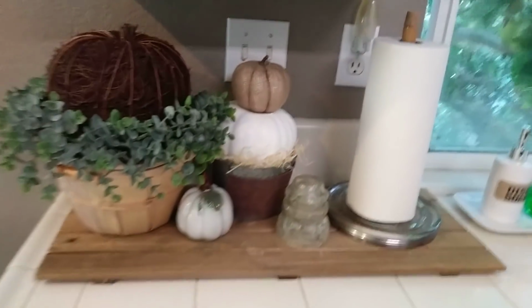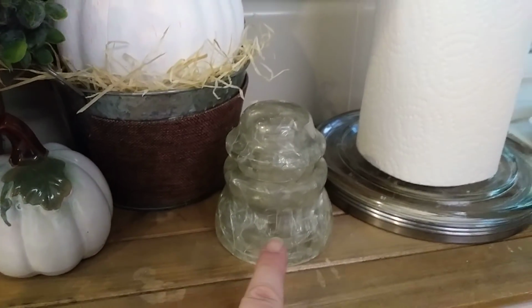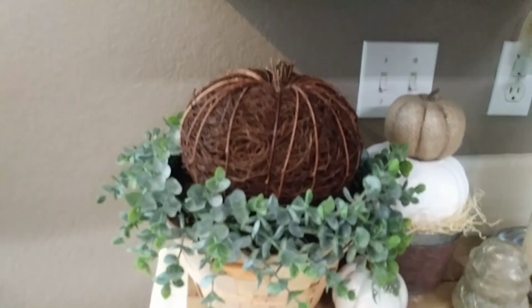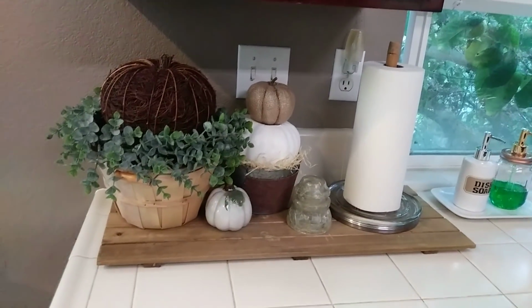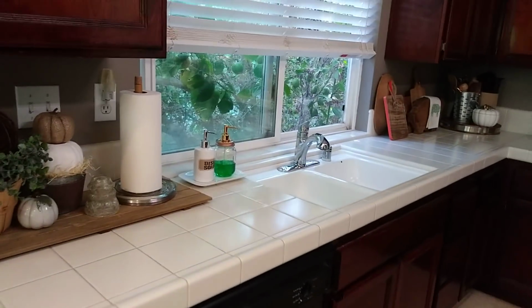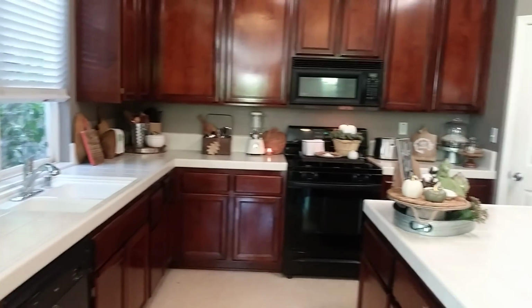So here's another plank board that I got from the Goodwill. A crackled insulator from my parents' backyard that they had for years. My paper towels, Dollar Tree, Dollar Tree, Dollar Tree, 99-cent store, and then that's from the Target Dollar Spot like 9 years ago, I would say. But I like grouping everything on trays because then you can move them and clean everything. So I have black accents in my kitchen with my black appliances.